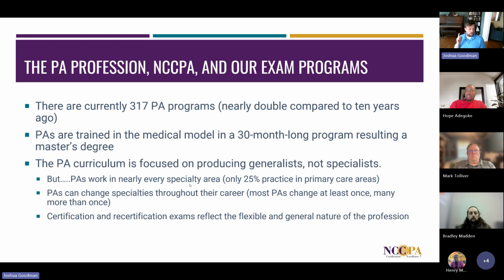Most PAs change at least once in their career. We think that number is about 70% change to some degree. Sometimes they're pretty similar changes, and you go from the emergency room to the urgent care, or from critical care to just a general hospitalist. So sometimes it's not a big change, but we think most PAs change at least once. Some change several times. Because of this, our certification and recertification programs are flexible and meant to be general.